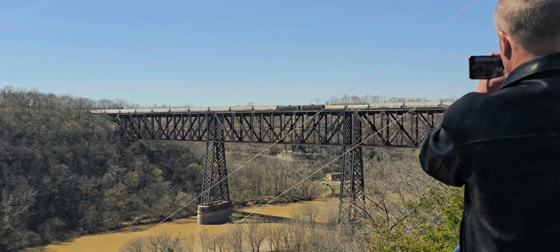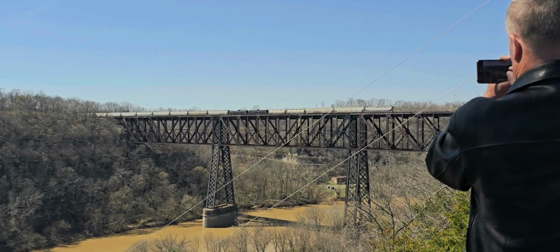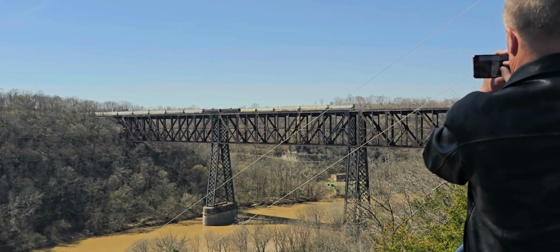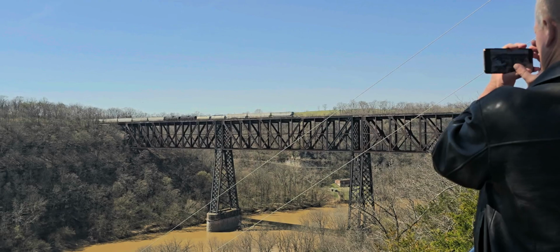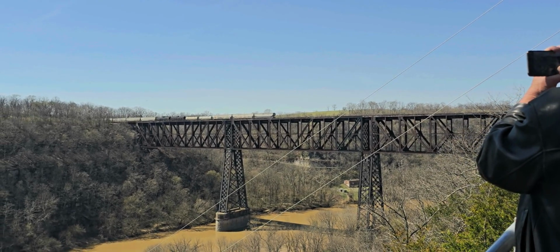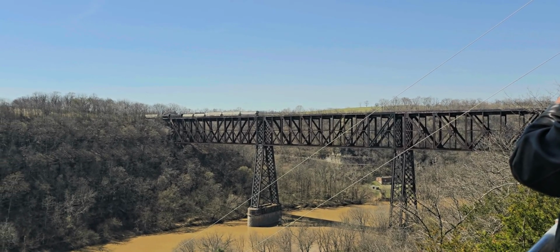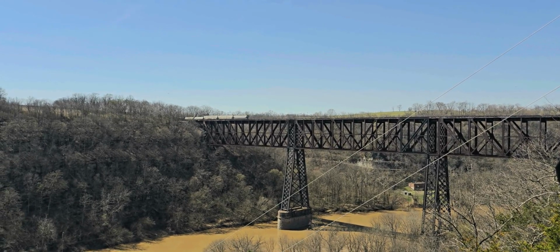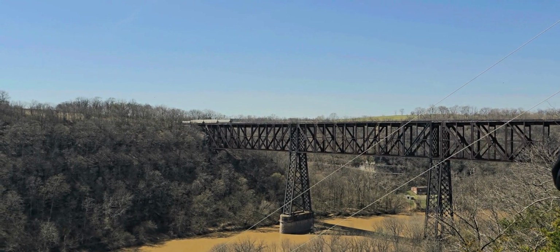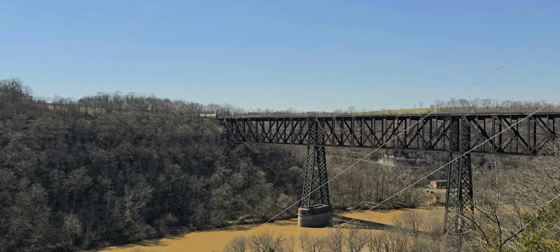Got us a long train here. Look at that. All right, there they go, southbound towards Danville.